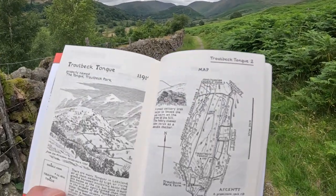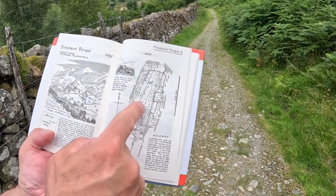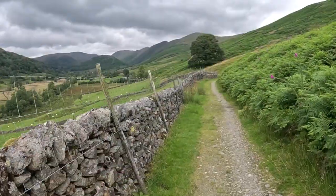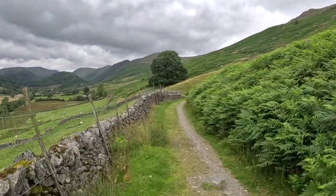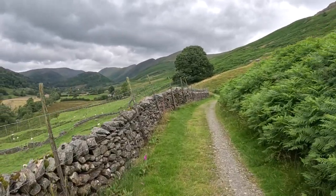So what we're gonna do today is we're just gonna go all the way down here and straight up the throat of the tongue, if that's a phrase. Although this looks a bit further than the other route where you cut through all the marsh there, it is actually just a straight route, so it's dead easy to do and it's pretty fast as well.